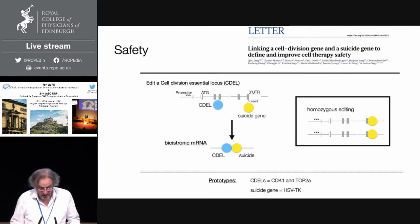But for cell therapy we also have to understand that there is no absolute safety in our life. Whatever we do, riding a bicycle, flying here on an airplane, we take a risk. So it is also true for this kind of kill switch. It is not absolutely safe, so there is still a way for the cells to inactivate such a thing.